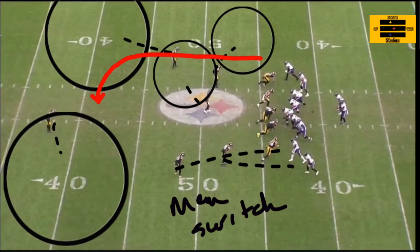To the top of the screen, you're going to have a zone defense on the top half, where Joey Porter is actually going to drop down as a safety and Minkah Fitzpatrick is going to replace him. At the bottom of the screen, it's going to be man, but they're going to pass or switch off their receivers because these receivers end up crossing. It's something I put as man switch.